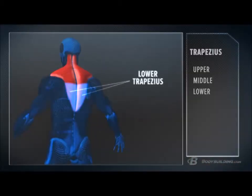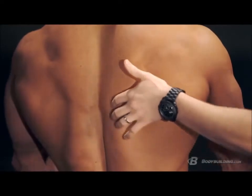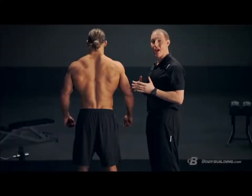Last but not least, you have what's called your lower trapezius fibers. So this runs from your lower middle back, or that lower thoracic spine, comes up and they also attach to your scapula. Last but not least, you have your rhomboids.